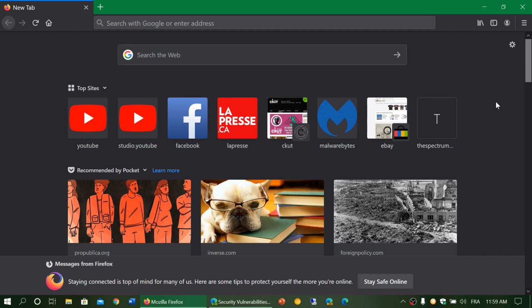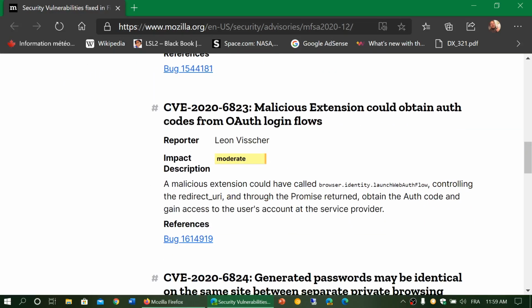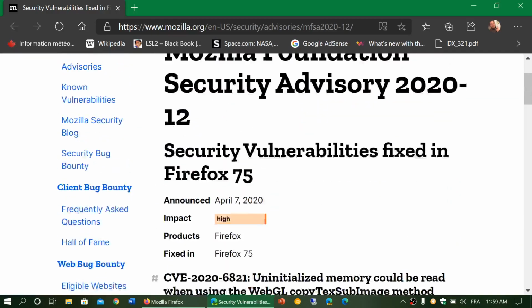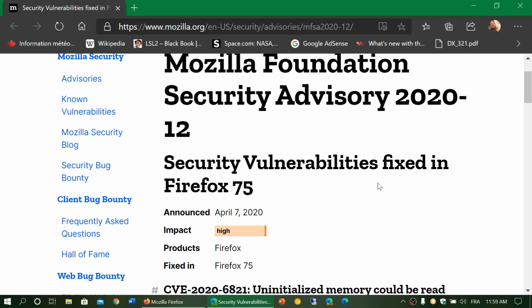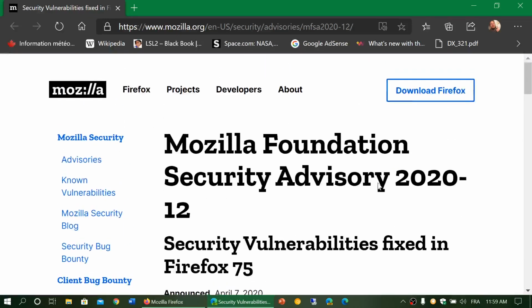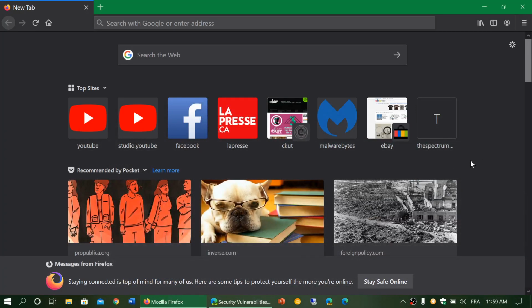If you don't really care about these new features, one of the things that might push you to 75 is the big list of bug fixes. So security vulnerabilities, there's a lot of them in this Firefox 75. A lot of them are high impact. And high impact means they're easy to exploit, and maybe even bad guys already know about it. So this is one thing that you probably should be looking at for upgrading to version 75, at least for the security side of things.